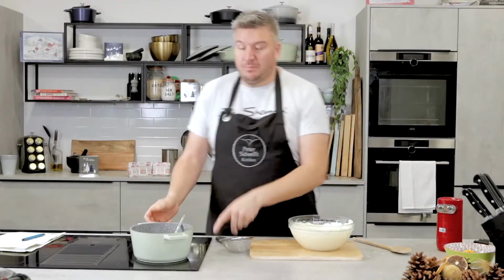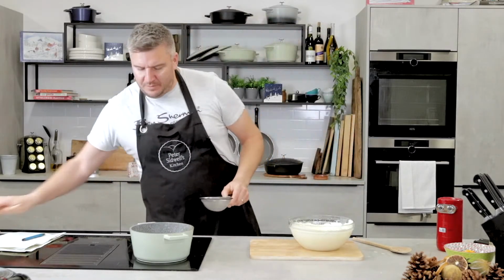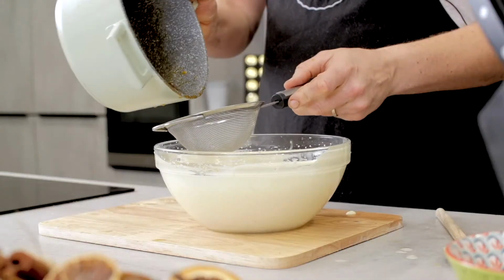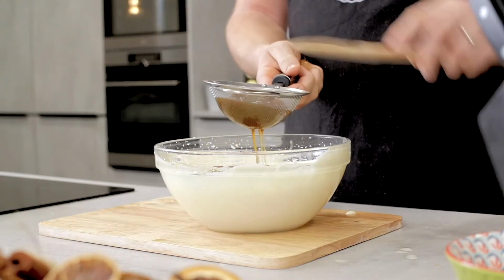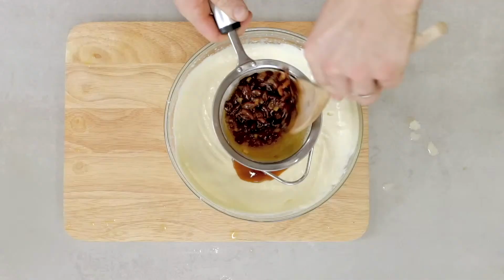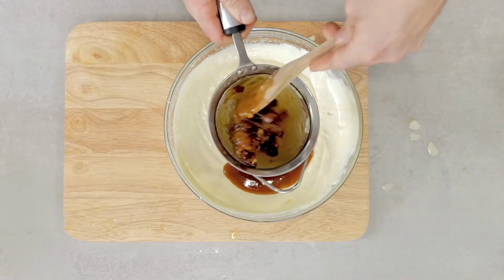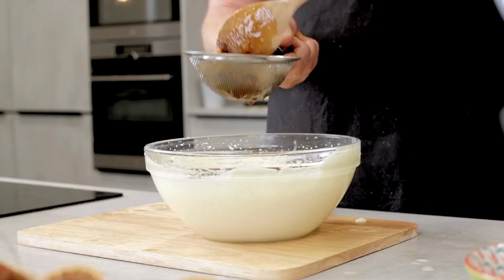Okay, so mince pie filling. Take yourself a sieve, okay? Now the mince pie filling is all melted. The clementine juice is in there. We're just going to pour it through a sieve. Now, if you want, you could just chuck it all in and add in the dried fruit as well. But what I'm going to do is save this dried fruit for the top after it's frozen.